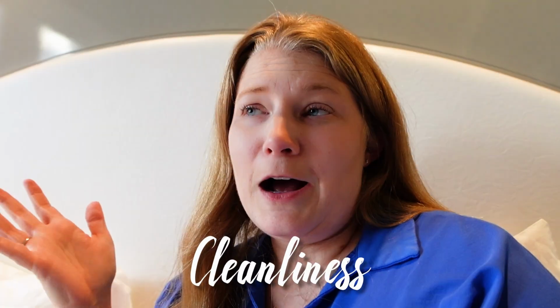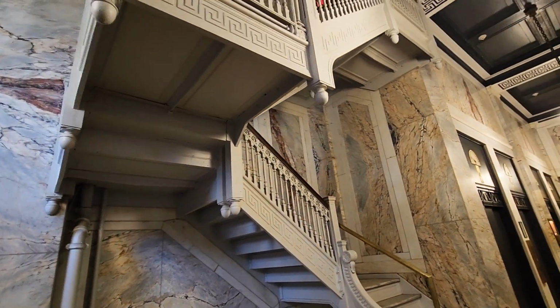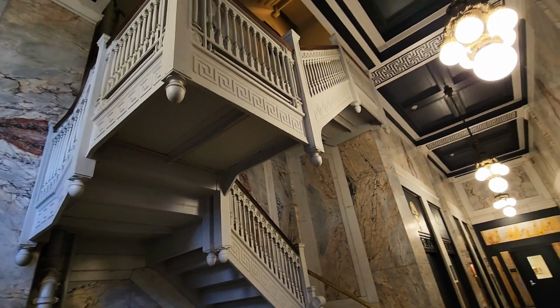And then the overall condition of this hotel, I can't find anything wrong with it. It has been meticulously restored. It is stunning. Even if you aren't staying here, maybe pop in the lobby, check out the marble. It's really beautiful. And this hotel has a couple restaurants, so you could always pop in to eat and check it out then. So I definitely give the condition of this hotel a 5 out of 5.